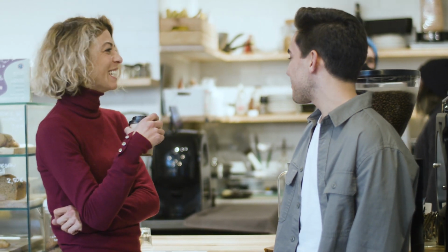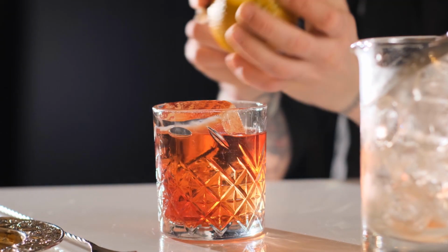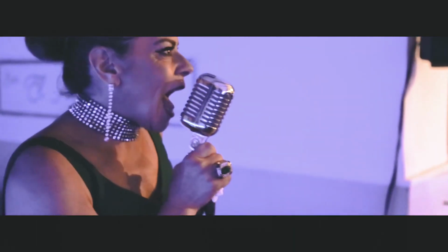Another important aspect is capturing the interactions. Bars and cafes are vibrant social spaces, with customers engaging in conversations, the barman preparing drinks, and the live singer captivating the audience. These candid photos can make for truly captivating photographs.